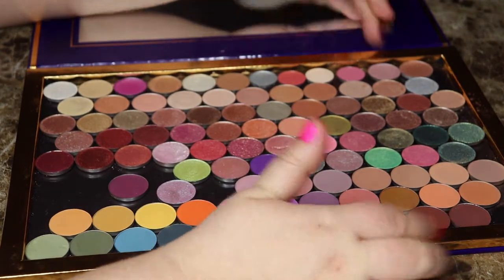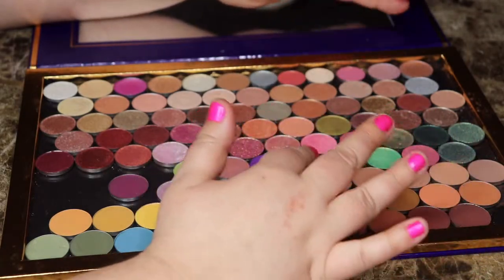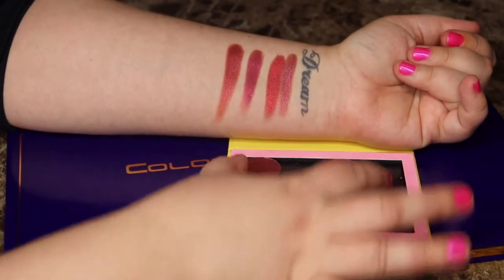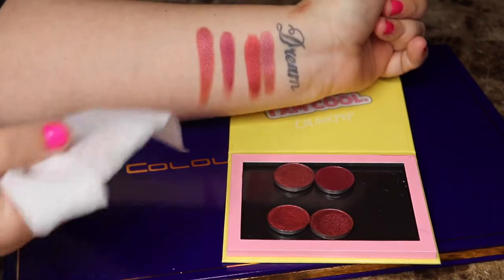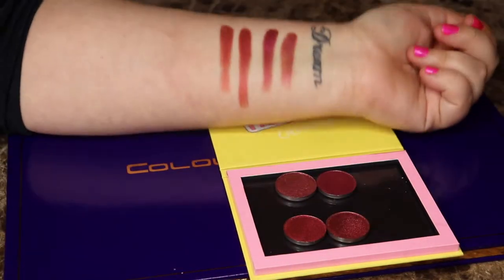Next, I wanna look at red shimmer shades, like red, purpley red, burgundy-ish colors. I only see a couple over in this corner. All right, so these are the four reddish, burgundy-ish. So I think I need to swatch these two together and these two together because they seem similar. I think I'm only gonna keep two, like either this one or this one or this one or this one. All right, so there are the four shades.